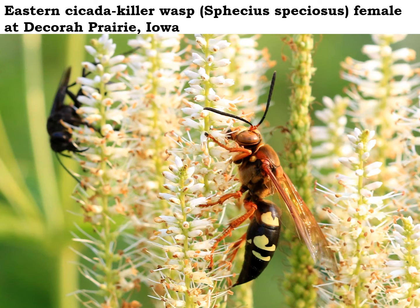When that little larva hatches out from the egg, it consumes the 2 cicadas, spins a cocoon, and spends the winter there underground. Next spring it pupates, and when the dog day cicadas start flying again now in late summer, it emerges as an adult that looks just like this one.